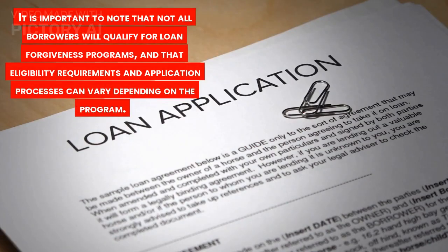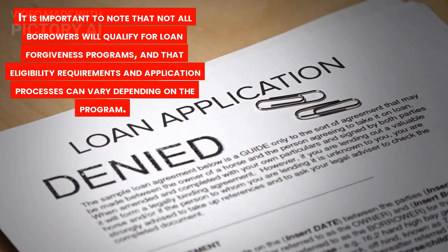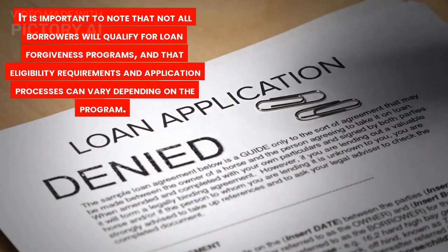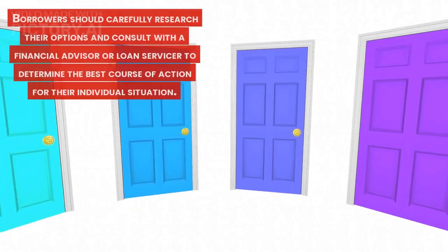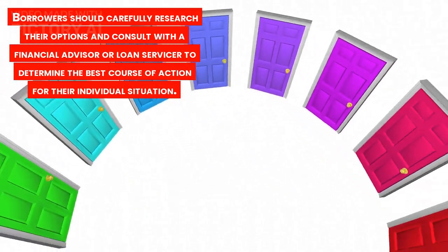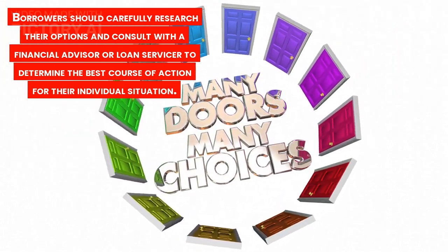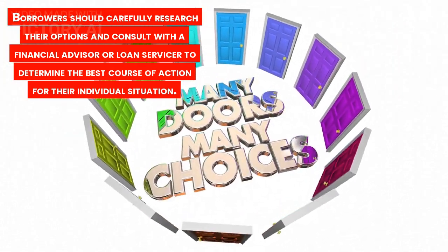It is important to note that not all borrowers will qualify for loan forgiveness programs, and that eligibility requirements and application processes can vary depending on the program. Borrowers should carefully research their options and consult with a financial advisor or loan servicer to determine the best course of action for their individual situation.